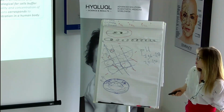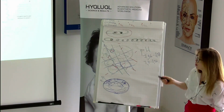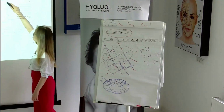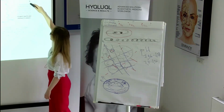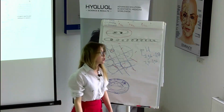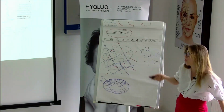Okay, unique buffer system, I told you about that. And if we talk about BDDE, there is cross-linked BDDE, partially processed BDDE, and free, not cross-linked BDDE. This BDDE is toxic for our organism and can accumulate and cause fibrosis after 3, 4, and 5 years.